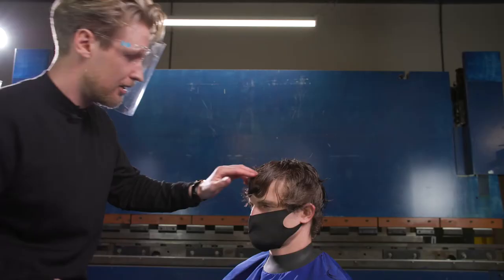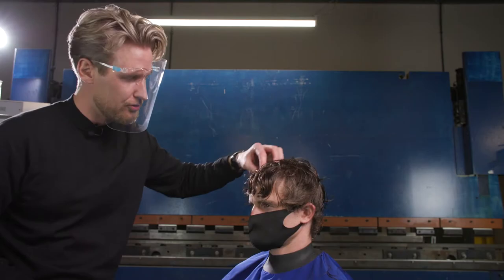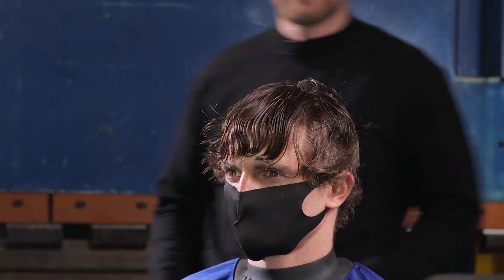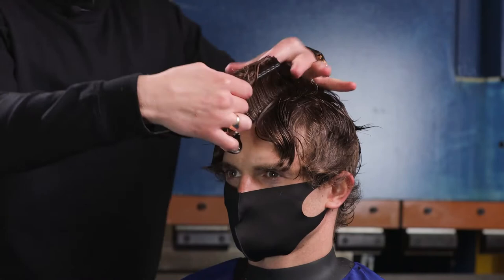So now we have this separation from this heavier fringe but with texture and softer through the center, but then the separation of texture on top. Now up to you if you want to create a bit more softness in the connection from the top to the front, then what I like to do sometimes is just texturize the very center, just connecting from that razoring at the front and the layering at the back.